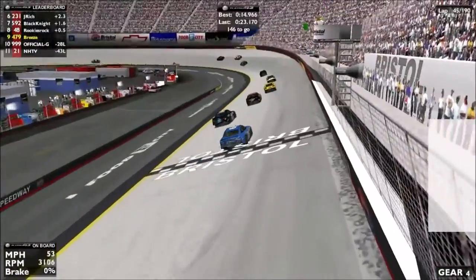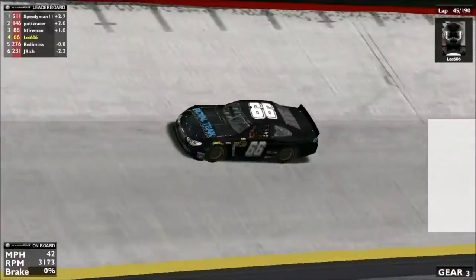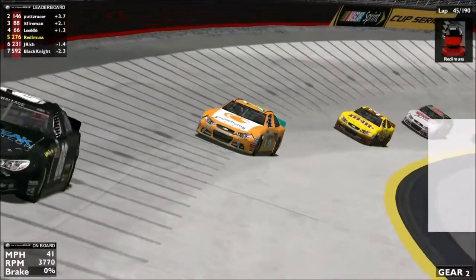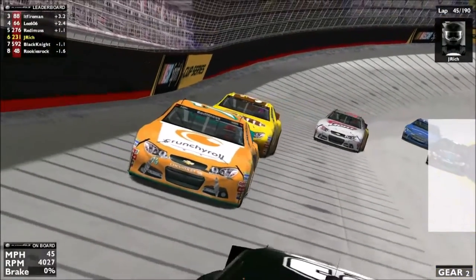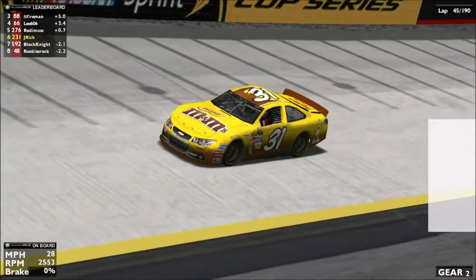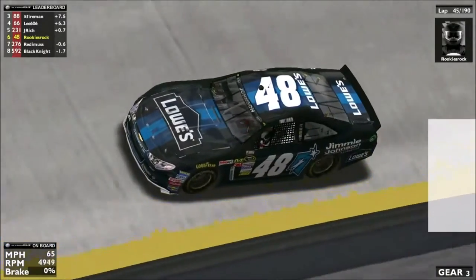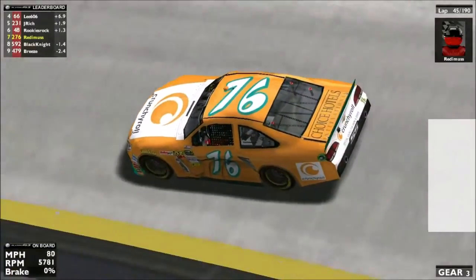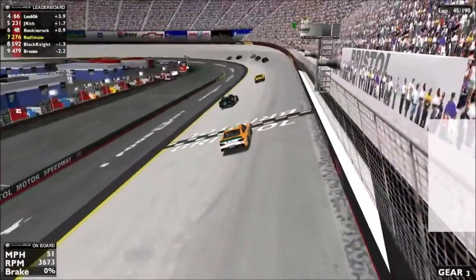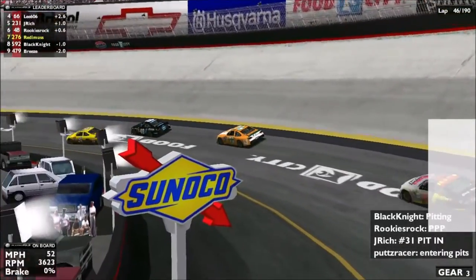Reminder, pits are closed. We got to reorder the field a little bit here. Sorry about that. Speeding up to catch the pace car. I'm doing 30, so you'll catch me. In the rear of the field, it should be Jay Rich, Rookie's Rock, Redimus, Black Knight. All right. So Jay Rich by Red, Rookie behind Jay Rich. Jay Rich, keep going. And Redimus. Perfect. All right. Pits are open this time by. Reorder the field. And the pits are open. I bet you're going to have a lot of takers this time.